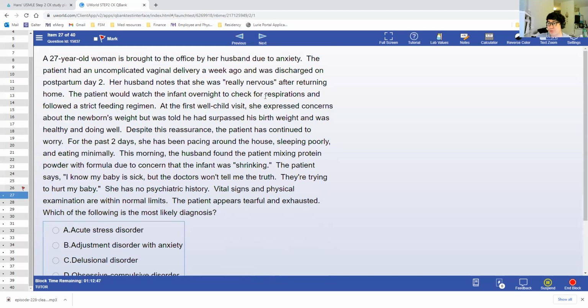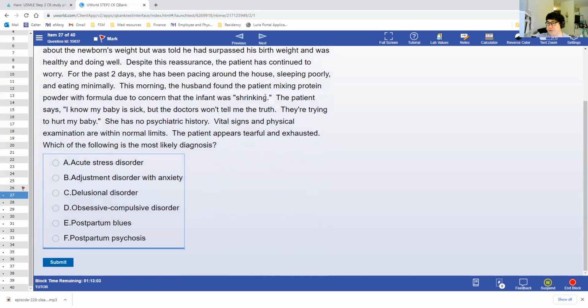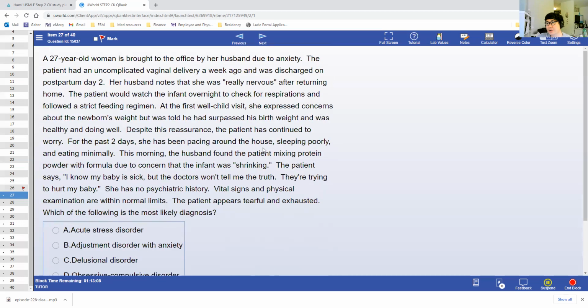For the past 2 days, sleeping poorly. Found the patient mixing protein powder and concerned the infant was shaking. Patient says, my baby is sick, but the doctors won't tell me the truth. She's kind of paranoid. They're trying to hurt my baby. No psychiatric history. Vitals are normal. Tearful and exhausted. What is the most likely diagnosis? I don't know if she meets the criteria for psychosis. Definitely very paranoid. Postpartum psychosis is super dangerous.